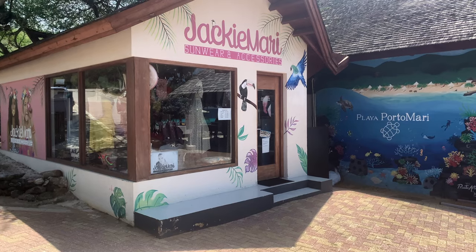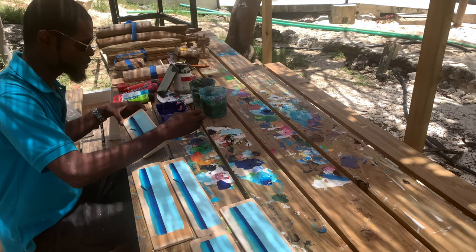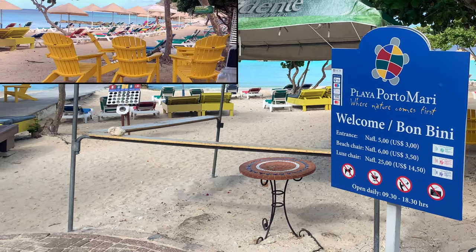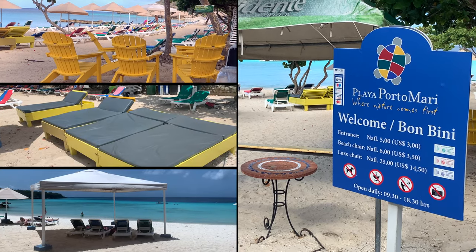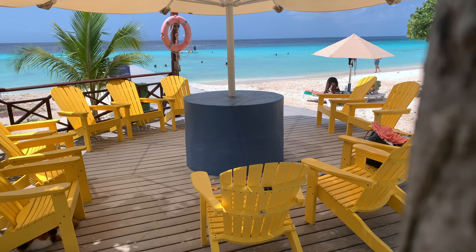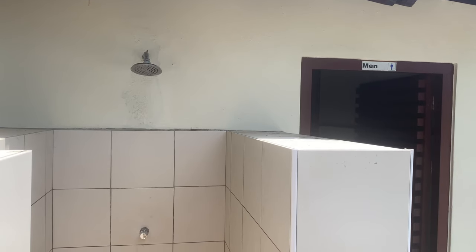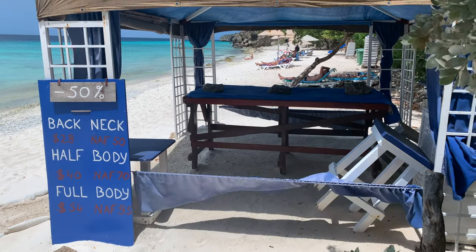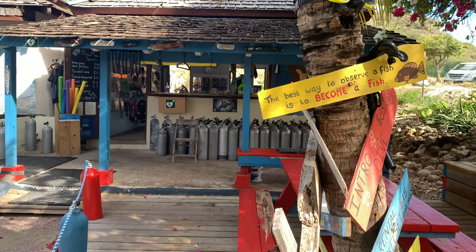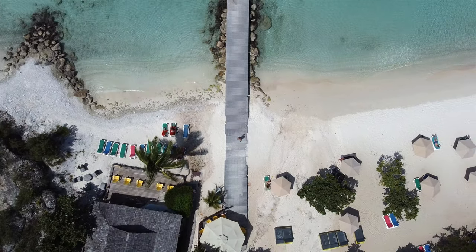As you walk toward the beach, you will pass a souvenir shop, an art area where you can take a painting class, and a full-service restaurant with terrific food. You can rent beach chairs, day beds, and cabanas on the beach, or enjoy a variety of comfortable seating adjacent to the sand and around the restaurant. You can rent lockers, rinse salt water off when you're done in the water, and even get a massage on the beach. On top of all that, Porto Sports has some great facilities to make diving here a breeze. So whether you come here with dive buddies or sun worshippers, no one will be disappointed.